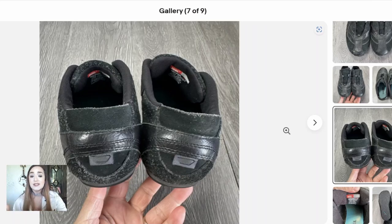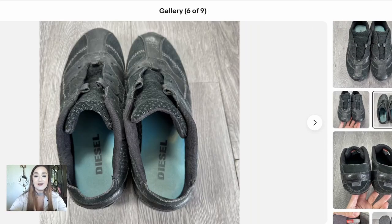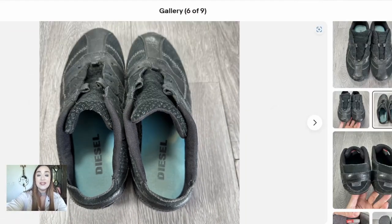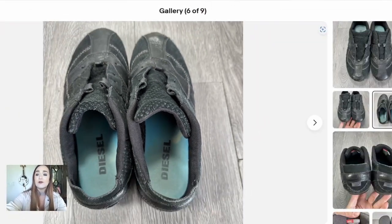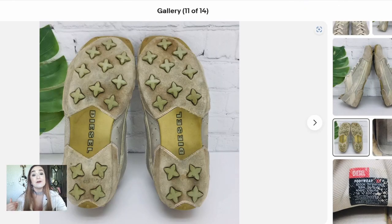This is another pair of Diesel shoes here. Again, there's that tag that is on the inside. You can see how dirty and worn those are on the inside as well. And these are also missing the laces. So keep that in mind with this price. Okay, so those sold for 78, basically $80 in that type of condition.